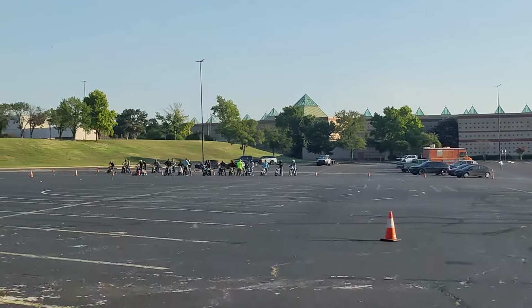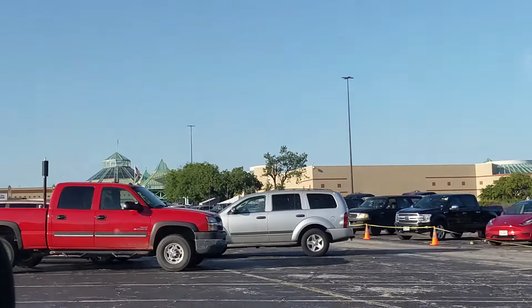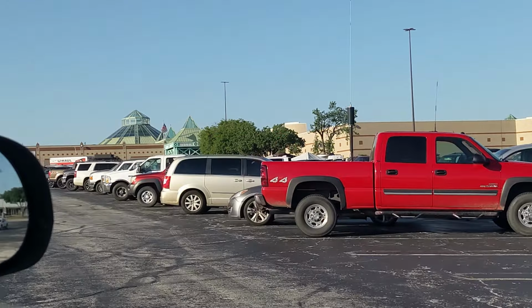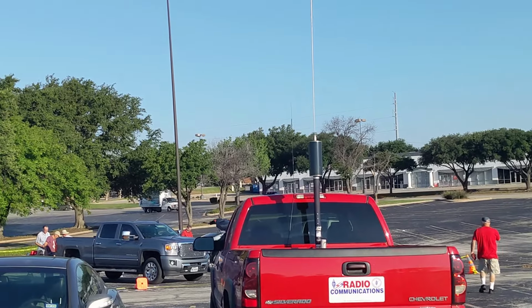Nope, that doesn't look like them. That's more like it. That's a ham fest swap meet. And antennas, and antennas, and antennas. We got it. As always, we're going to do a quick antenna walk to see what type of antennas people are sporting on their trucks. And this is the first one here.